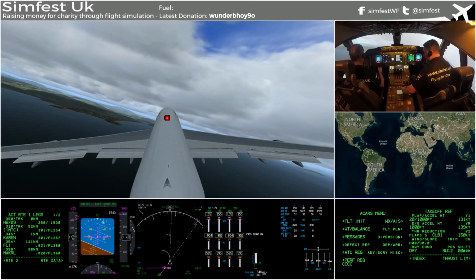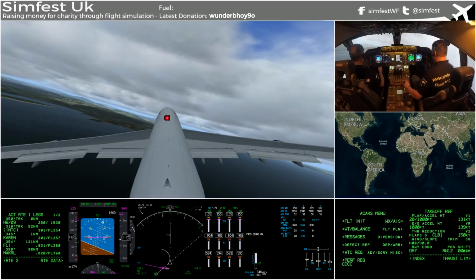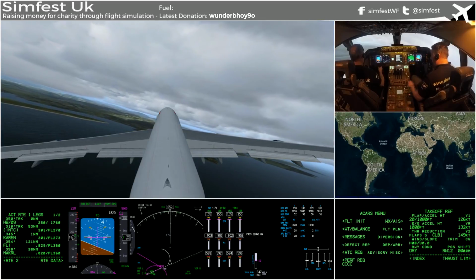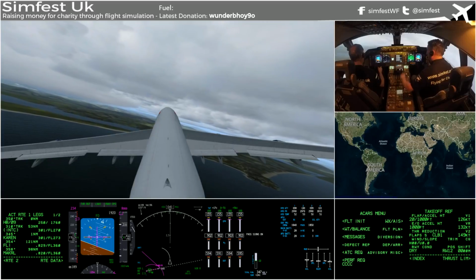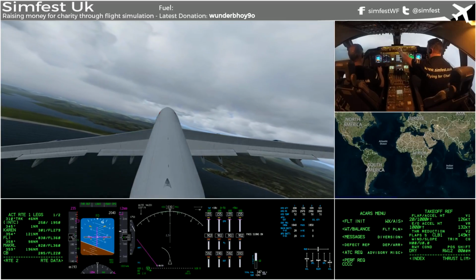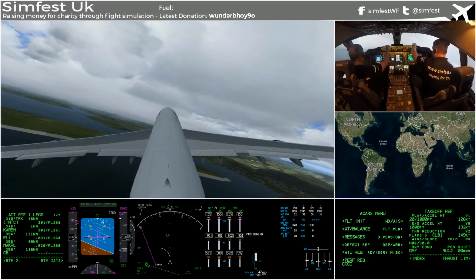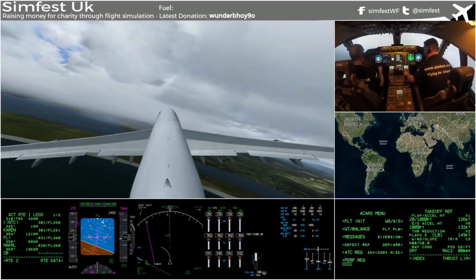Departure, hello, Speedbird 47 Charlie, climbing through 1,500 for 8,000. Flaps 10, please. Flaps 10. Speedbird 47 Charlie, good day, identified, climb to flight level 180. Climb flight level 180, Speedbird 47 Charlie. So clear to flight level. Thank you. Standard and flaps 5, please. Flaps 5, 2,500 standard, set and cross-checked.